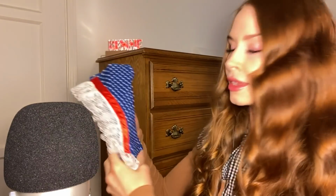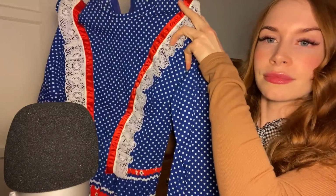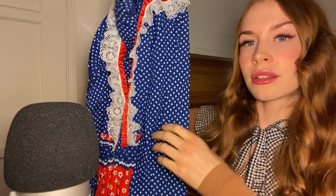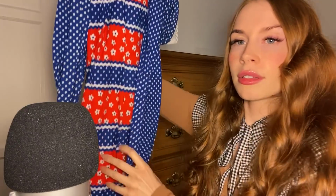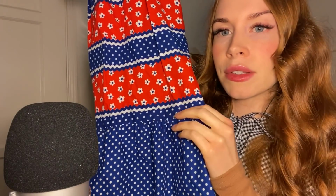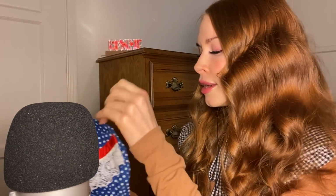So, this dress. This is kind of wild. I don't know if you can see, but there's a little tear at the bottom that's ever so slightly ruffled. So, this is a floor-length prairie-style dress.